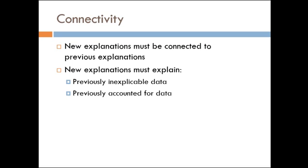We're not fragmenting it and saying, well, I can explain this part of the phenomenon and you can explain that part of the phenomenon, but we don't have one cohesive explanation for the full range of things that are occurring in the phenomenon.